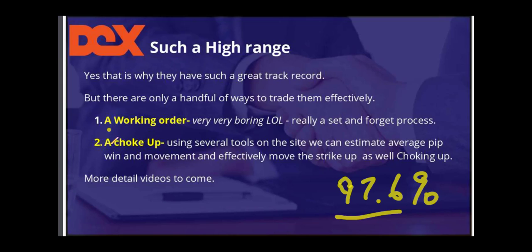There's also another process, a little bit more exciting, a choke up. We use several tools on the site. We use estimated average pips. We use win movement. We use effective strike ups. We call this choke up because basically you're like choking up on a bat in baseball. You're choking up on the actual statement by using some extra tools.